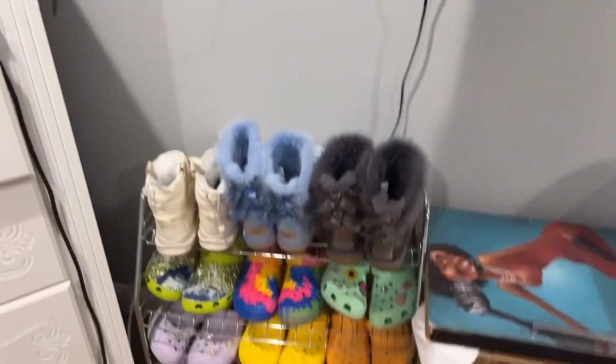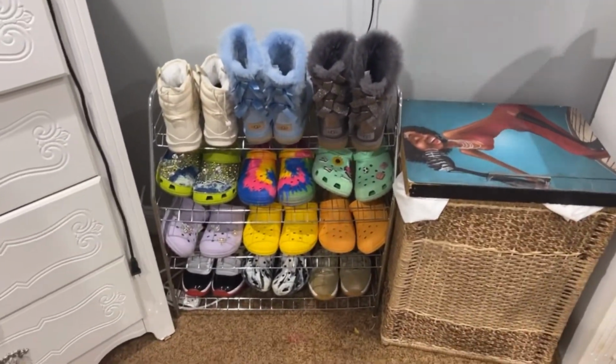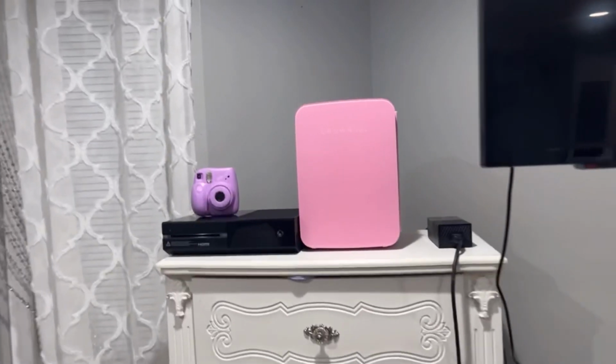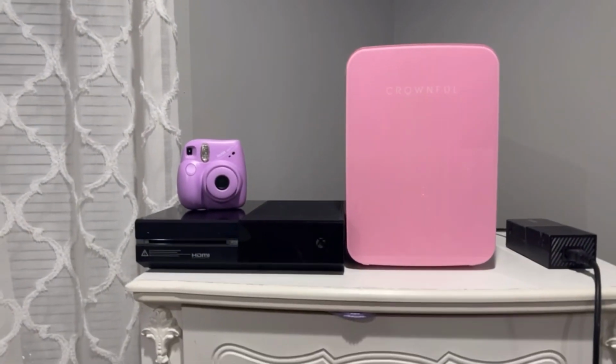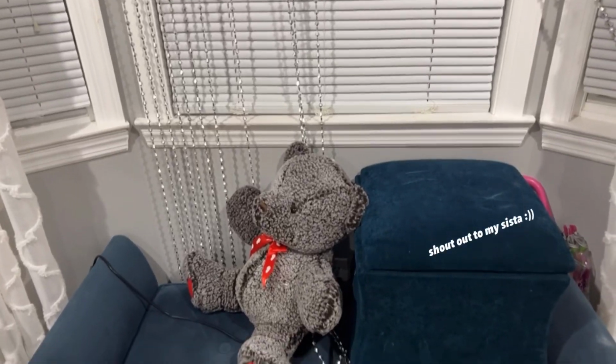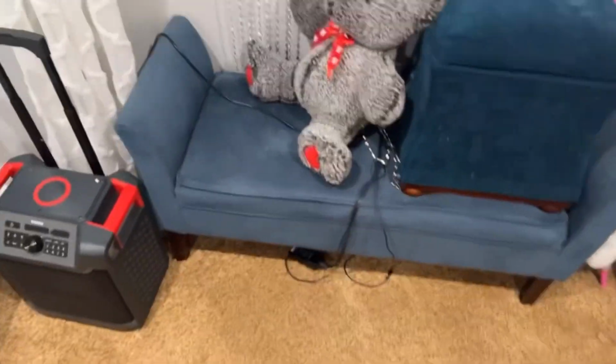And then we have the Crocs over here. I put them back over here because the colors didn't really mesh with my vibe of my room with the gray. So I put them under the TV. Anyways, we cleaned up here. We just have the Polaroid camera, the Xbox, and the fridge that doesn't work. I put my bear over here because I like it. I got it for Valentine's Day, but I don't want it over there with the rest of the bears. But I also don't want it on the bed because I feel like it don't really match with the bed. So I just put it over there.